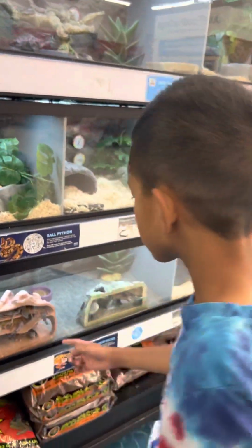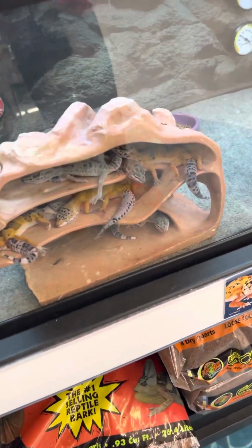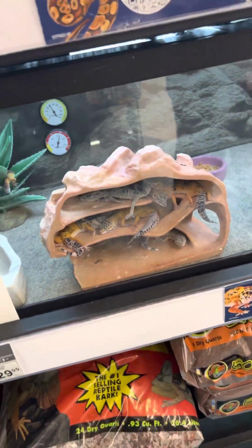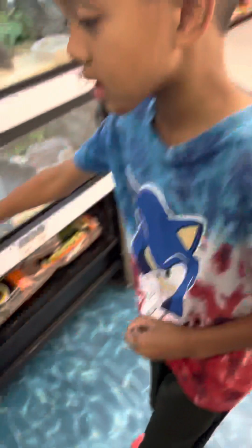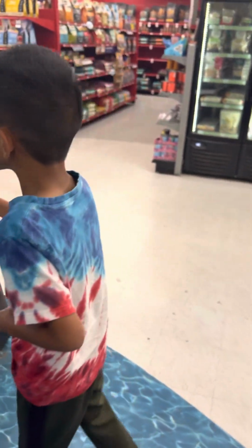Next here we got the leopard gecko. Leopard gecko is the geckos on my Picturepedia. And this is more of them. Then this is a snake.